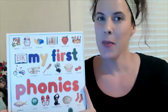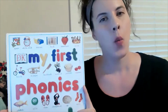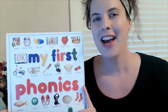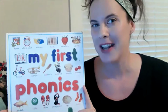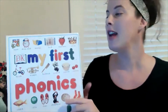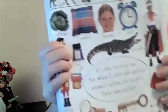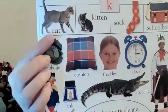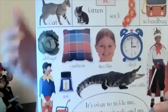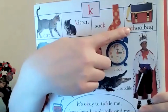Woohoo! Today we are going to do the k sound. What letter says the k sound, friends? I know, it is tricky. There is more than one answer. You're right. Yeah, a K. I heard a K. And there are also times when a C is our k sound. So here are all the ways to make the k sound: a C, a K, a CK, and a CH.